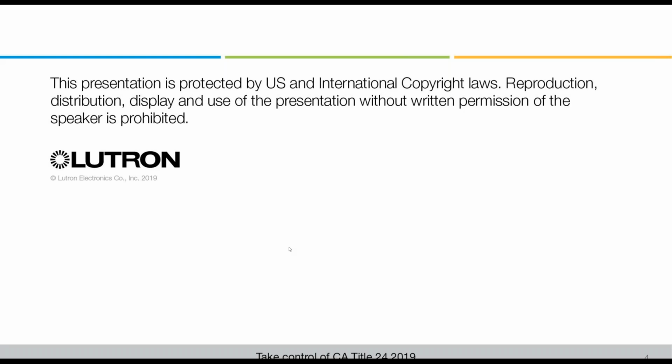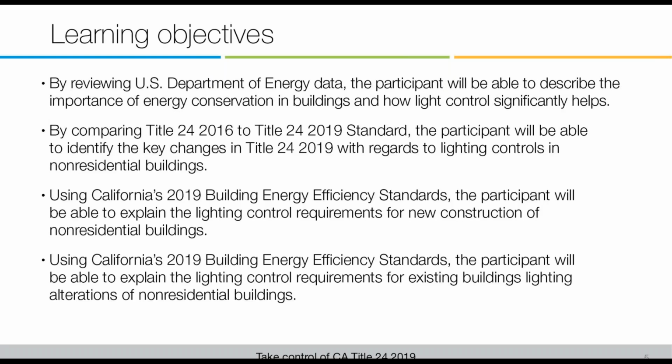So with that, let's jump into it. First, we have this big wall of text that violates a lot of the rules of PowerPoint. So I'll just talk through some of the things that are here. Basically, the goal, like I already mentioned, is to cover the changes in the new code, to explain why we have the code at all, and then we'll cover some of the requirements for new construction and some of the requirements for alterations to existing buildings.